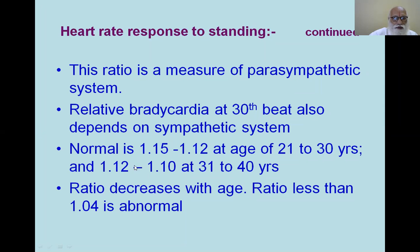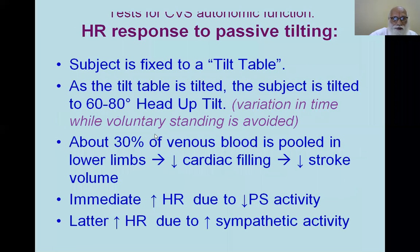Then 1.12 to 1.10, 1.1 at 31 to 40 years is about the normal. The ratio decreases with age. Now, when we see this figure is decreasing with age, that essentially says the parasympathetic activity is reduced. Then, heart rate response to passive tilting.